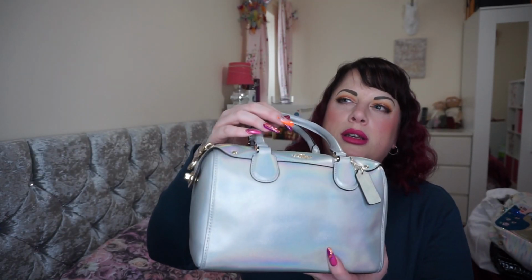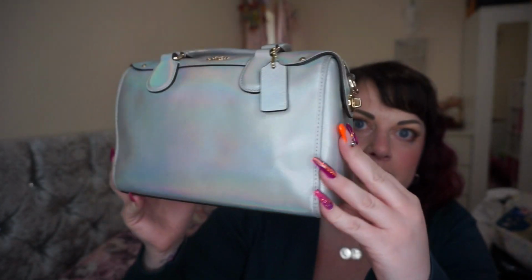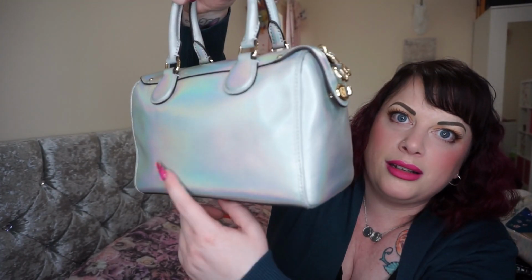Then on the theme of bags that are a little bit different, this is my Coach, I think this is, right, it's a Bennett bag, but I can't remember what size it is, and I don't know if you can actually see, but this bag is holographic. I loved this bag so much when I first got it, but I kind of used it to death, and I feel like I've dulled it a little bit. Let me see if I can... There, can you see the rainbow colours?